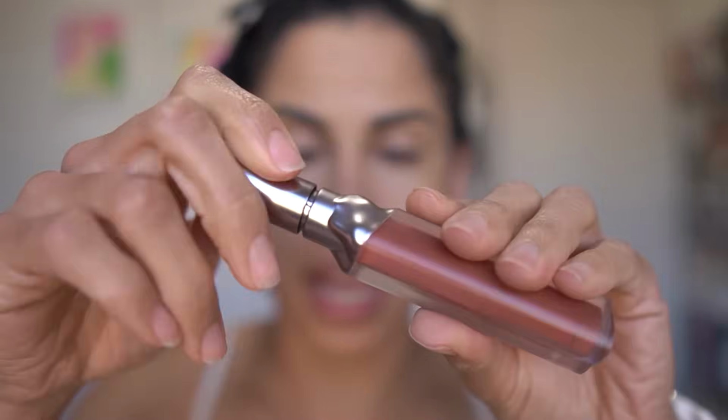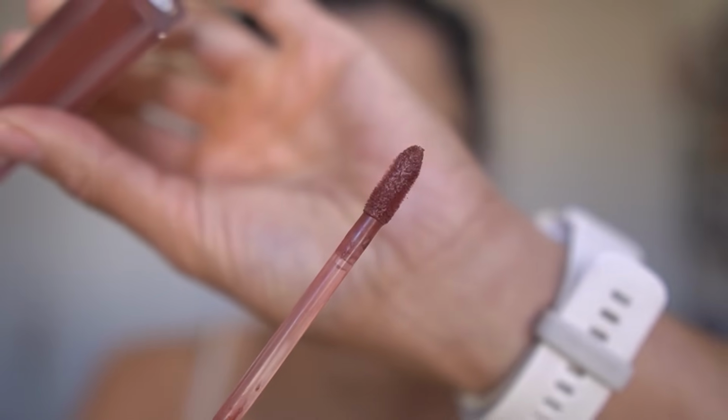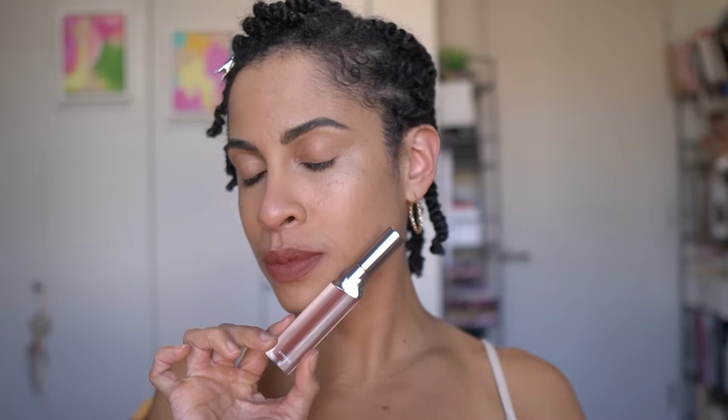So we're gonna slap this on. And I have to show you the doe foot applicator. It's on the longer side, but it holds a lot of product. You see that it's slanted and there's a point at the tip, and it makes it incredibly easy to apply. And I didn't dip back in. This is still on the first sweep. There's a little bit of a taste. It's not completely off-putting, but it's not like Suqqu where there's no taste or scent. It just has a little something left behind, but my goodness, the texture is like a creamy mousse that has beautiful pigmentation, as you can see.